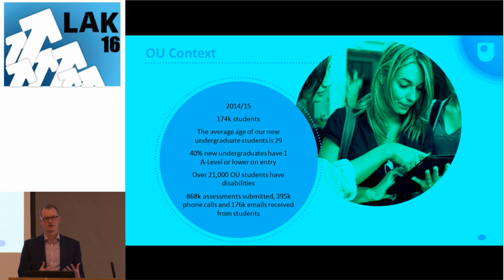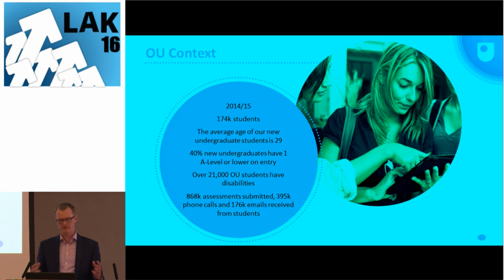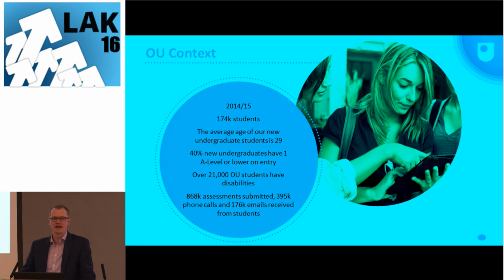Just want to start with a reminder of the Open University context. So we have 174,000 students. Average age of our new students is 29. We're open entry, so students don't have to have any prior qualifications before starting study for an undergraduate degree at the OU. And 40% of our new undergrad students have no qualifications or qualifications lower than the normal HE entry within the UK. We have over 20,000 students with a declared disability, and in terms of working at scale, they're the kind of numbers we deal with. So nearly 900,000 assessments submitted last year, 400,000 phone calls received, 175,000 emails.